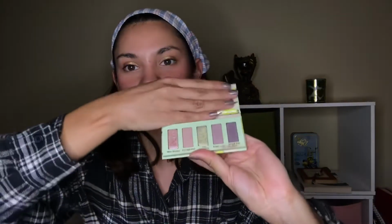The first palette is this little mini palette called Thumper by ColourPop. It's kind of this green pink thing. I was actually considering returning this because I don't think the quality is that good. It fades pretty quickly, but I just really liked the color story and it was pretty cheap. So I think I'm just gonna work with whatever shade I get, and if I end up wanting to keep it, I'll keep it, and at the end of the month, if I still don't like it, I am probably gonna return this.